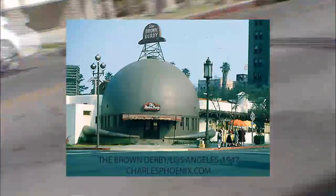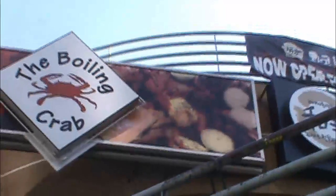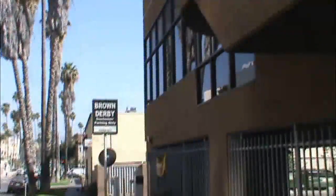The dome that you see is all that's left of the original Brown Derby hat restaurant, 3427 Wilshire Boulevard. That's all that's left of the Brown Derby. Now you can see the original Brown Derby parking sign located in the back of the building.